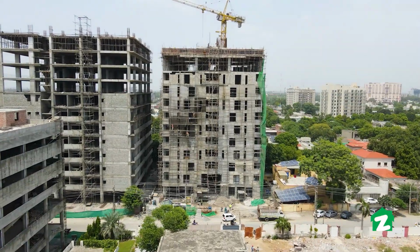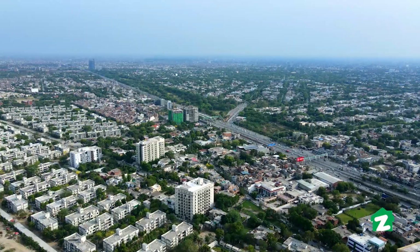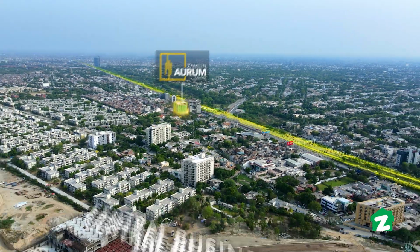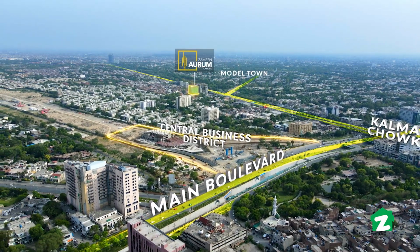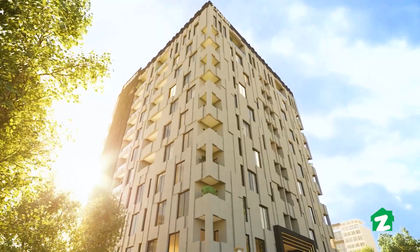This project is made by our very own Zameen Developments. अगर इसकी लोकेशन की बात की जाए तो it is in the heart of Lahore, which is Gulberg 3 और साथ ही साथ CBD एरिया भी बहुत करीब है इसके. So let's begin our tour.